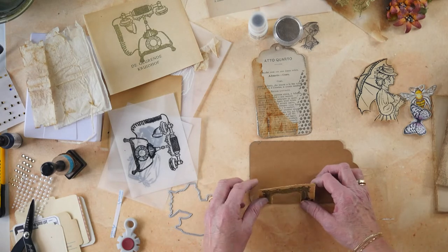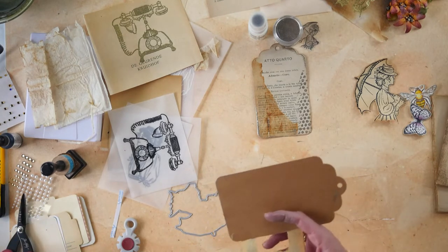Oh, is it a waste to fold it over? Oh yeah, I'm going to trim it off.